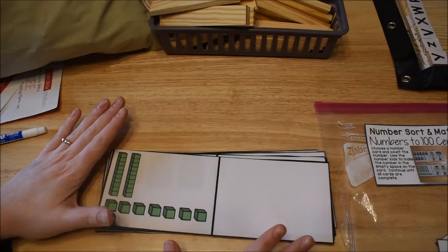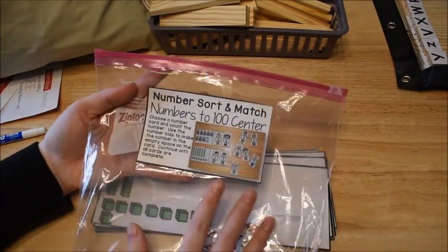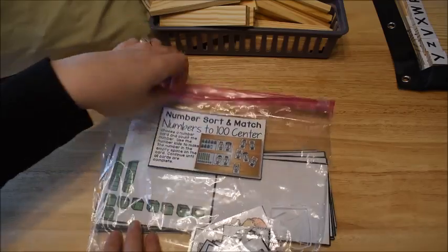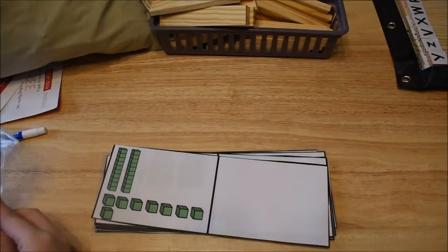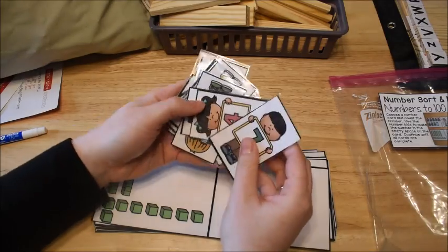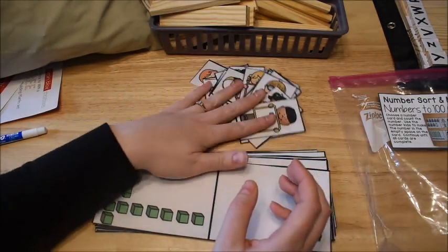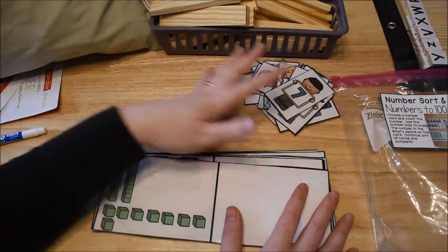Okay, the next way we're going to use our Brain Blox is for practicing place value. This activity is called Number Sort and Match, and this is from the unit on numbers to 100. So it's the place value unit. And what kids are doing is they're going to learn about tens and ones and how that represents a number.